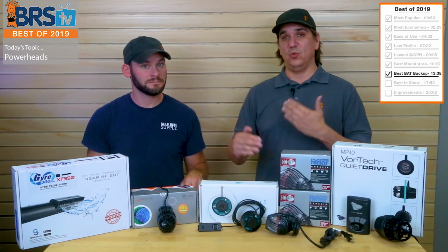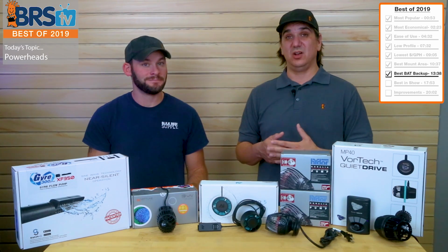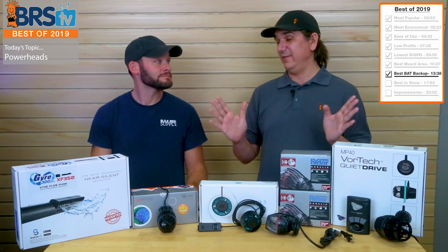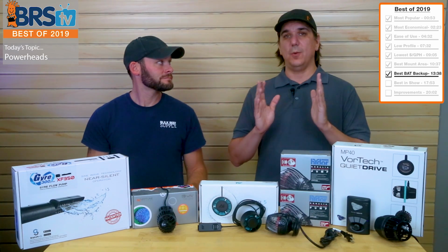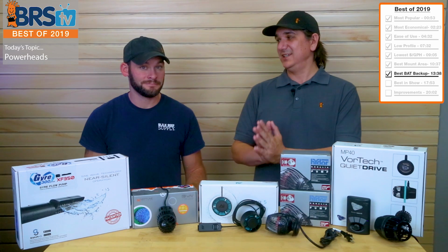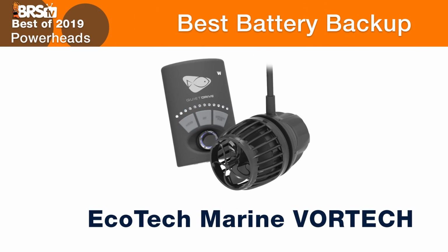But oxygen and water flow, that is the circulation and the heart of the tank, has to be there in a matter of hours. In many cases, catastrophic events can happen really fast. So battery backup has to be something, if you want to call yourself the best in class out there, it is definitely got to have that function. And it is the VorTech, for sure. Yeah, it is the easiest one out there.